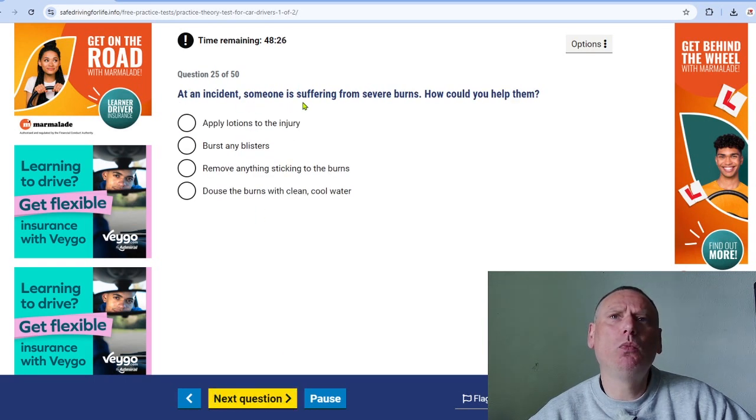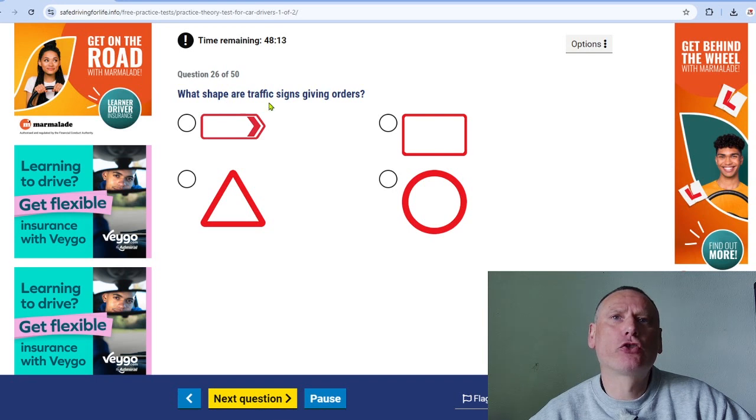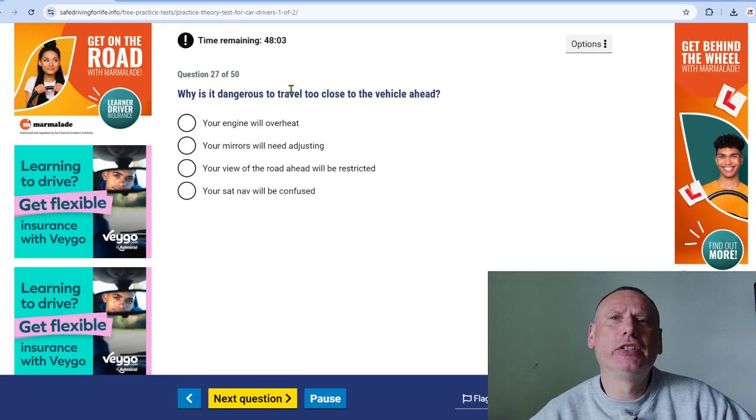At an incident, someone is suffering from severe burns. How could you help them? Okay, we can douse the burns with clean, cool water. What shape are traffic signs giving orders? The circles. Why is it dangerous to travel too close to the vehicle ahead? Your engine will overheat, your mirrors will need adjusting, your view of the road will be restricted. So it's your view of the road will be restricted.